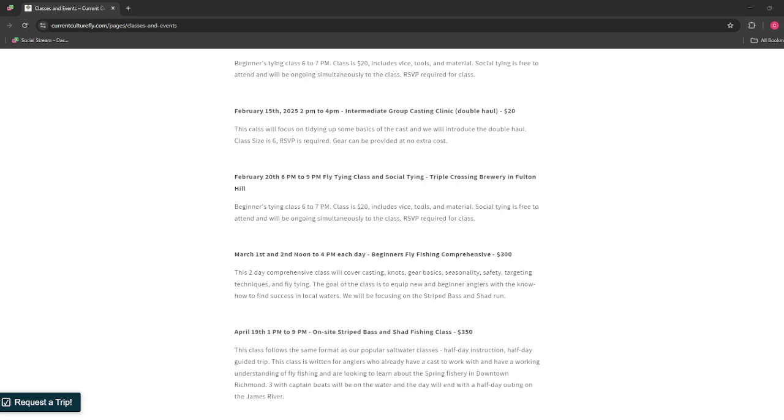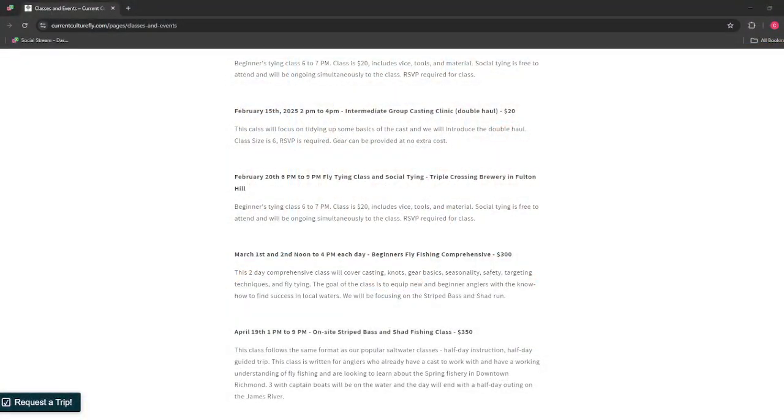So we want to perfect a lot of little things, like the most basic things, and then move on to more advanced techniques that make your cast go a lot further and a lot more accurate with a lot less work. Another fly tying class is coming up on the 20th. This one will be at Triple Crossing in Fulton. Then March 1st and 2nd, noon to 4 p.m.